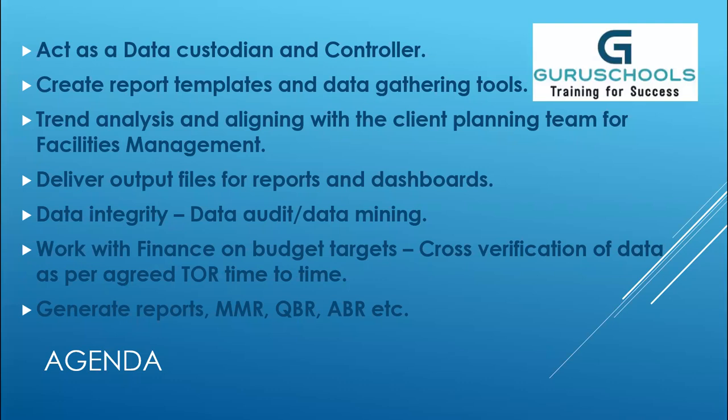We'll try to understand what data to collect, how to present, and how to give inference from that data, so that the implementation can be really a breeze, right? And that's what we do as a data analyst. We create solutions out of data. That's the most important and great part of a data analyst. Deliver output files for reports, dashboards, and so on and so forth. There are quite a good number of options to deliver such inferences to the business.